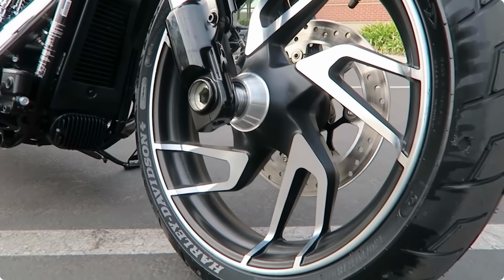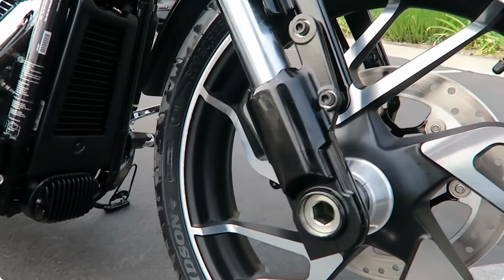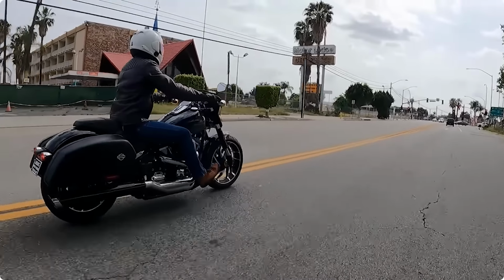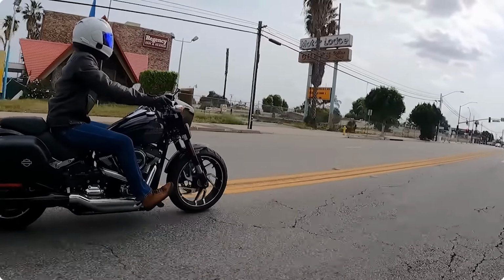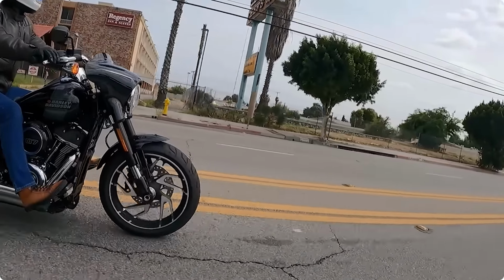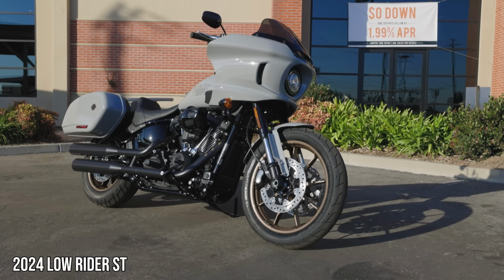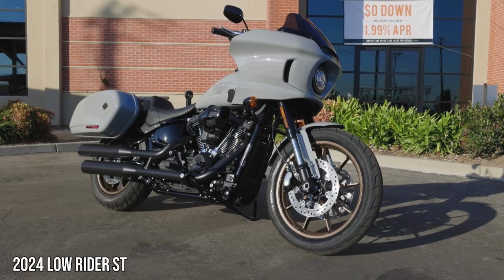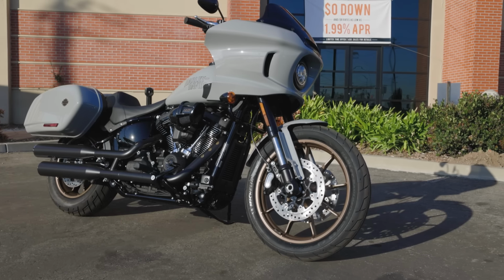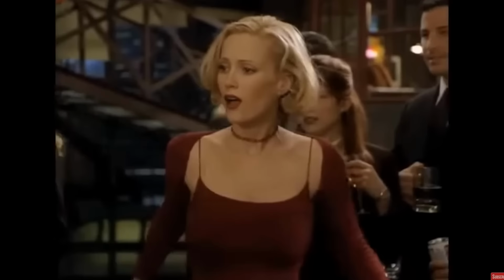They called it the Mantis wheel. It probably would have been decent on a different bike, but these wheels are just so out of place in terms of the lineage of the Sport Glide. Here's the other thing that bothers me, guys. Harley-Davidson, they definitely reconciled this whole travesty when they came out with the Lowrider ST. But the thing that sucks is I think the Lowrider ST should be called the Sport Glide. It's like Harley-Davidson wasted the good name on this bike.